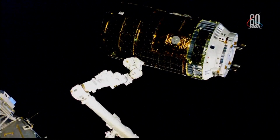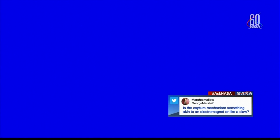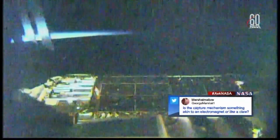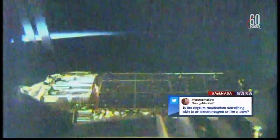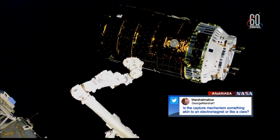Another question from hashtag AskNASA from Marshall Mello. Is the capture mechanism something akin to an electromagnet or more like a claw? So the capture mechanism is the robotic arm itself, the Canadarm2. At the end is something called a latching end effector, and from that you can sort of guess that it's more like a claw. There's a series of latches that are going to go over.